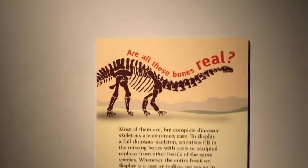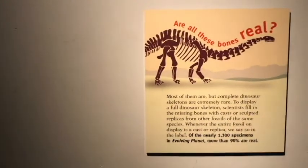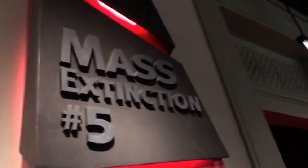Here's just a quick note on the skeletons. Most of the stuff on display here are actual skeletons. Most museums don't do that. They're casts. But yeah, there's that. And now we get to mass extinction number 5, which is the one everyone has heard of, the KT one.